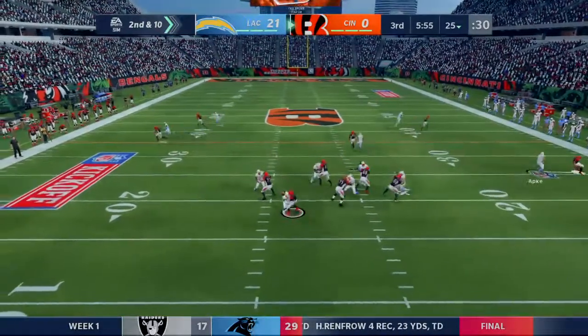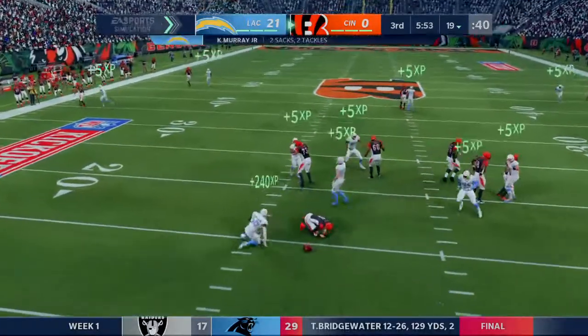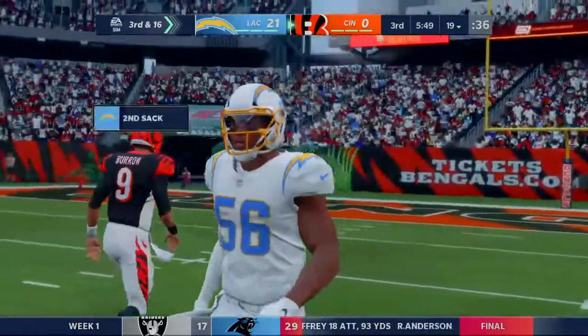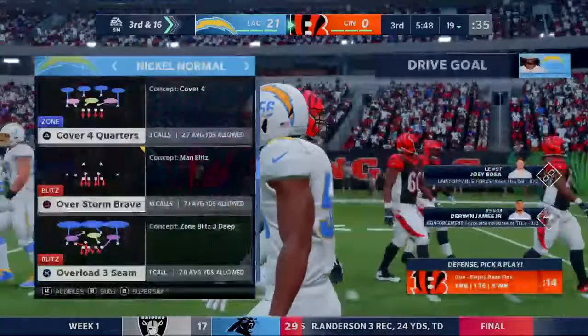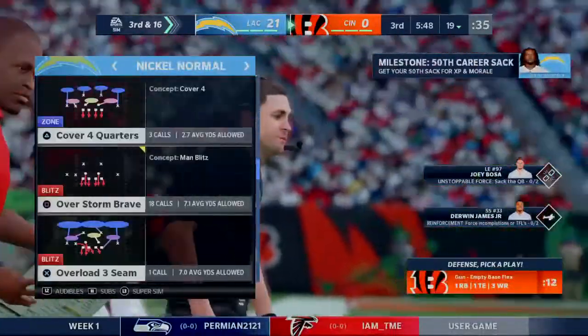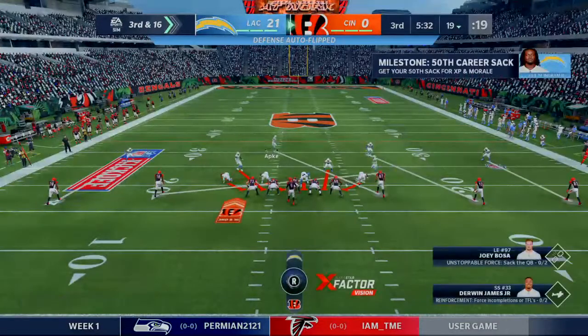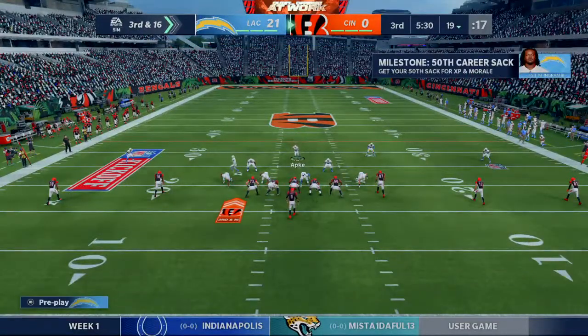2nd and 10 now, Burrow. And the Chargers rush is going to get there. Down he goes. Kenneth Murray in there to record the 2nd sack of his young NFL career. Well, there's no doubt in my mind that he dreamed of this. How about this for your debut? 2nd sack in the opener.